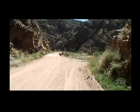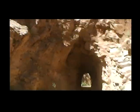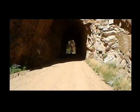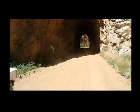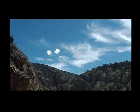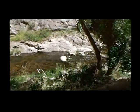Going through the tunnel. Here comes Alan through behind me. Bunch of fool's gold shining right there. We must be getting lower and lower because it's getting hotter and hotter. There goes Alan around the corner. It's 8 Mile Creek. Boy, that's pretty.